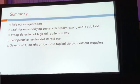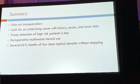So in summary, you want to rule out any masqueraders. You want to really try and avoid the problem altogether by looking for underlying causes before surgery and detect which patients you think are at high risk and give them appropriate steroids around the time of surgery. But if you are stuck after, several 6+ months dosing of low dose topical steroids, really without trying to taper, will solve the problem in the vast majority of cases.